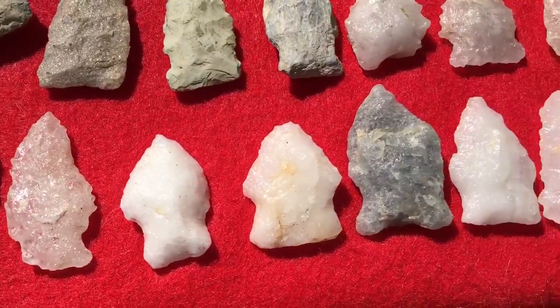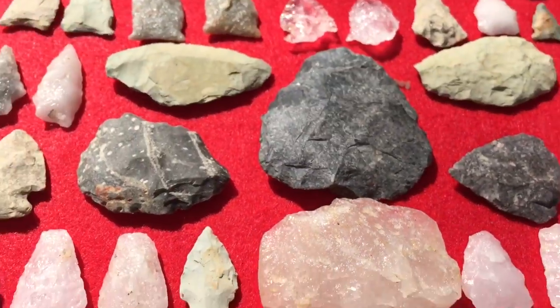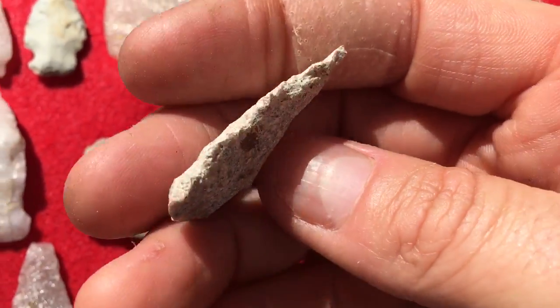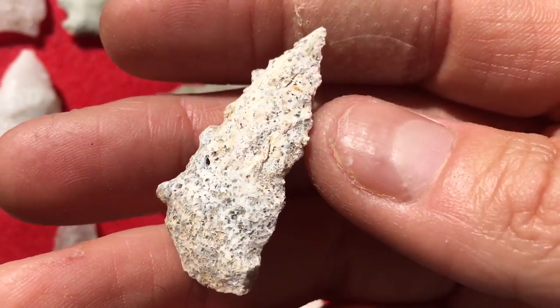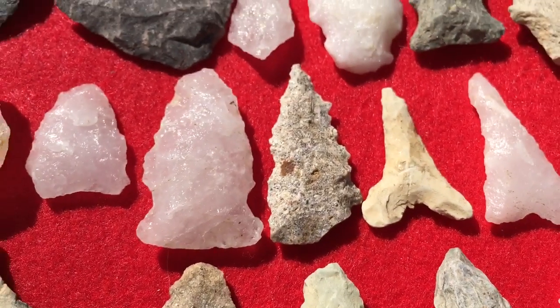So the video is getting a little long. I'm just going to kind of get through here. I'd like to take more time, but there's just so many. Here, I'll show you that ortho quartzite point, which is right here. I don't know if the video will pick it up. See that grainy. A good friend of ours here, he found a Dalton just south of us made out of ortho quartzite.